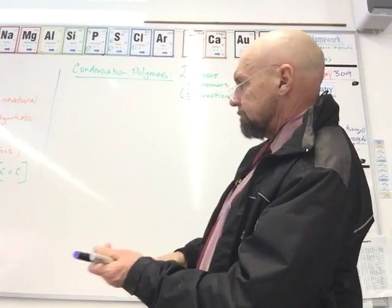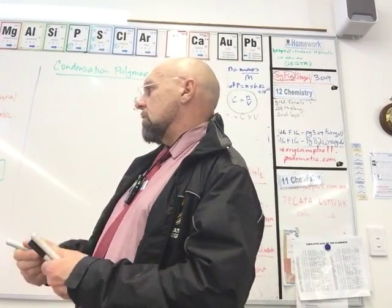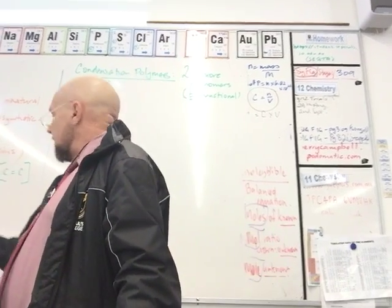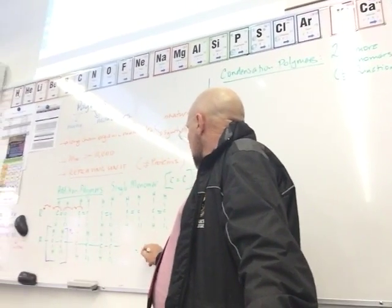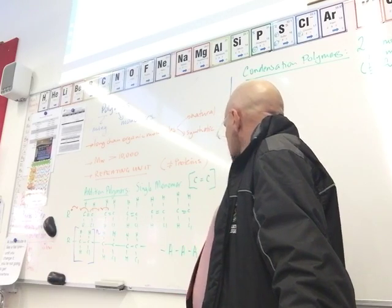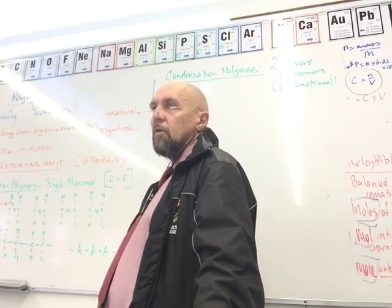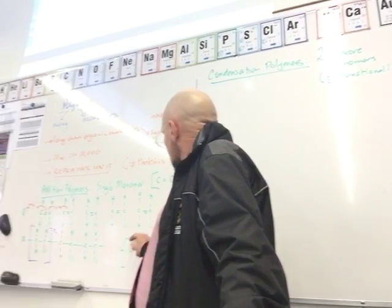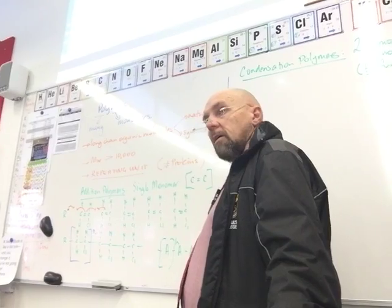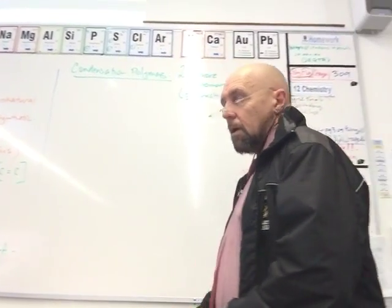Alright, condensation polymer. Oh, before I do that, sorry, I forgot to mention that for an addition polymer, they really just look like this. It's just like A, and A is just for addition. It's just a monomer added end to end. It's the same repeating unit over and over again. Square bracket, N. That's all it means, to simplify it as much as I can.